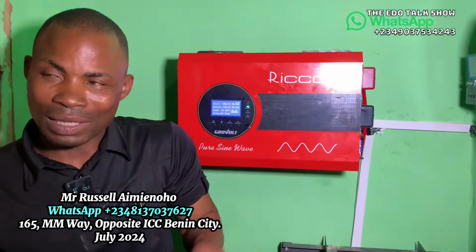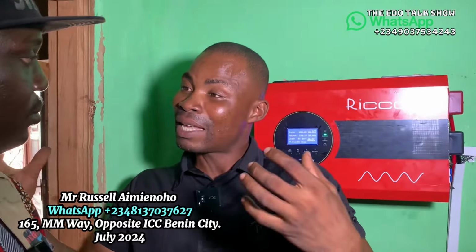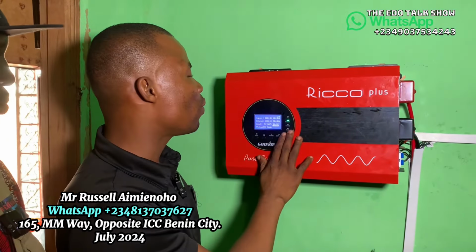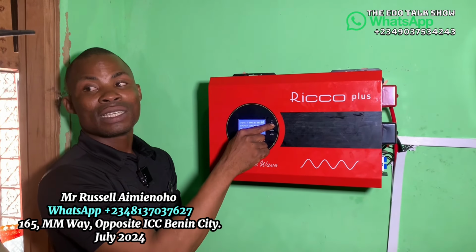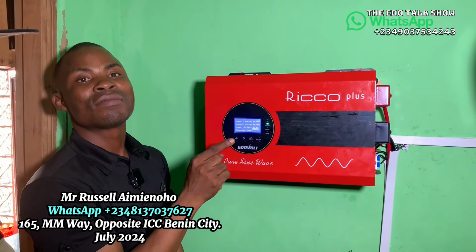So the solar charges separately. Then the battery also has the ability to charge itself if NEPA brings light. Say at night, NEPA brings light. The inverter senses that light has come, and it goes by itself to switch to AC mode. That is light mode. Then it will begin to charge.